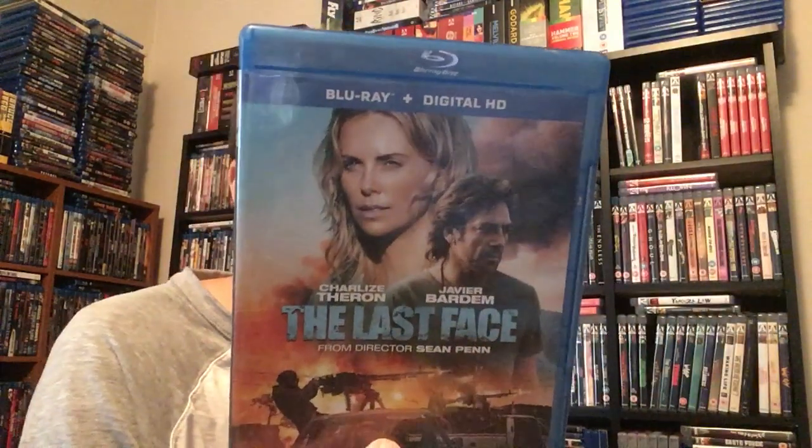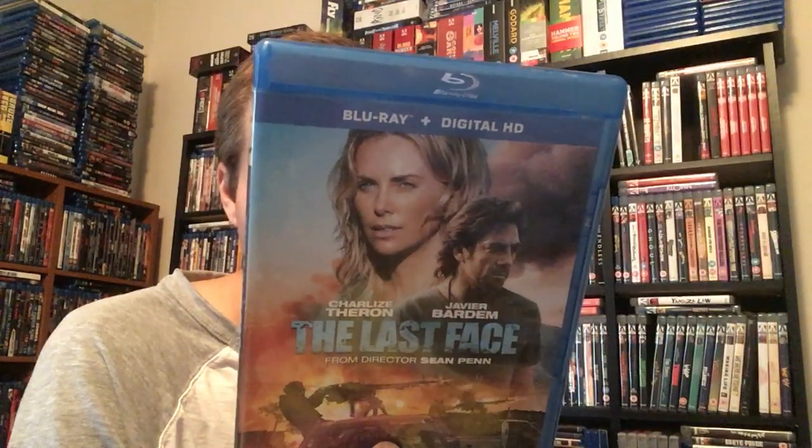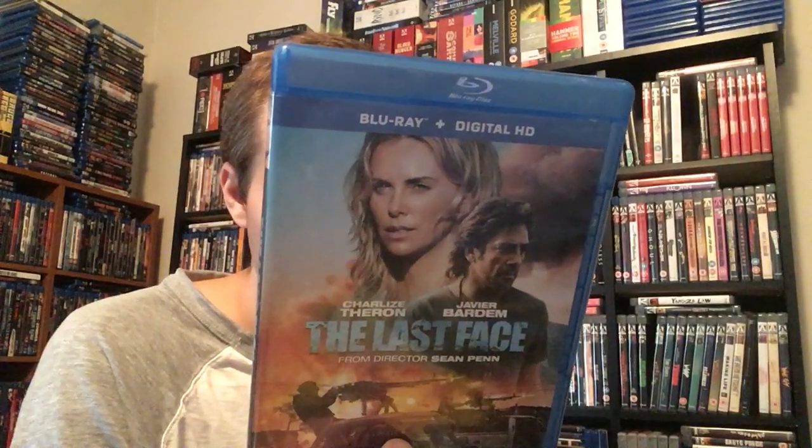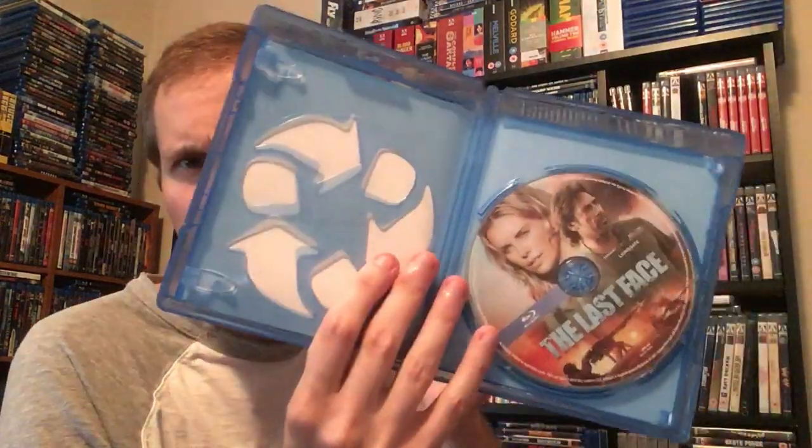Then we got another one I got very cheap without the code. The Last Face here. Charlize Theron, Jean Reno, what's his face? Javier Bardem. Directed by Sean Penn. These are all kind of beat up, like the artwork and stuff. Like the person didn't take great care of these, but the disc on this one looks fine. It's got a few little things on it that'll wipe up, it looks like.